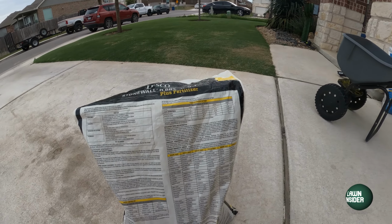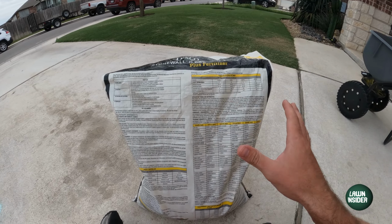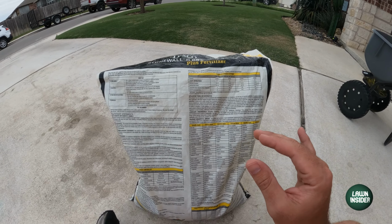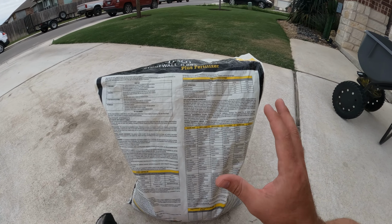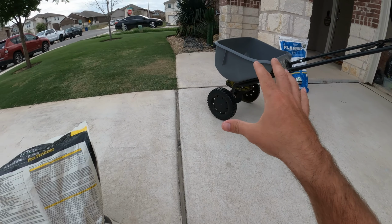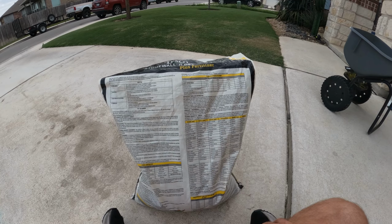So getting right down to business here, I'm going to use about 2.5 pounds of this Lesco Stonewall product per 1,000 square feet of lawn. I have roughly 4,000 square feet of lawn, so I want to put about 10 pounds of this product into the hopper of my spreader, and then I want to spread that as evenly as possible throughout the lawn.